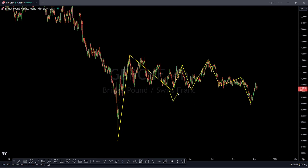So structurally we are looking at this being your wave W, this being your wave X, and then this to be our wave Y. Like I've said, we've seen this big move to the upside, about 1,400 pips. At some point we need to see a move that is going to be related to this one. This to have been our wave A, this being your wave B. The WXY is completing this wave B. Now we are expecting to see a 5-wave move to the upside that is going to be your wave C.